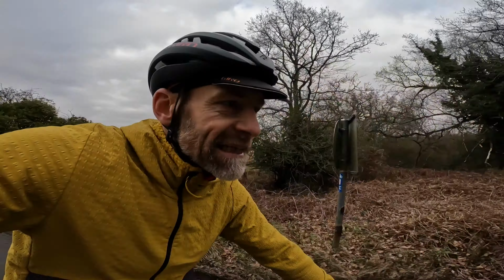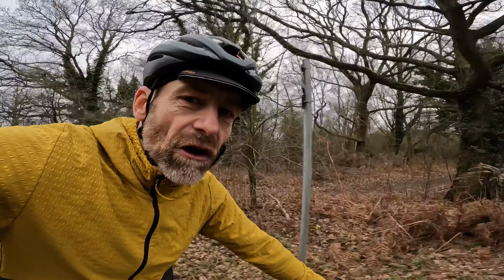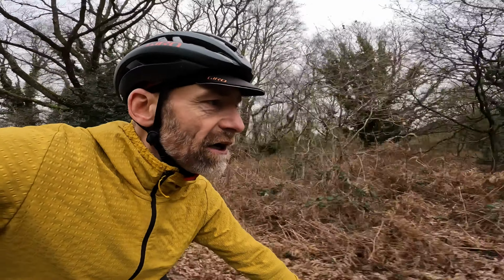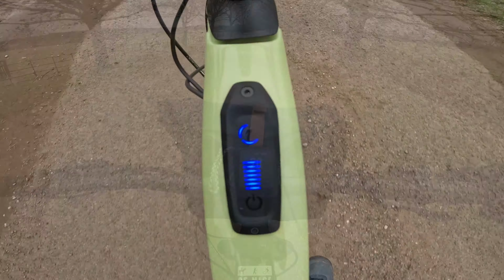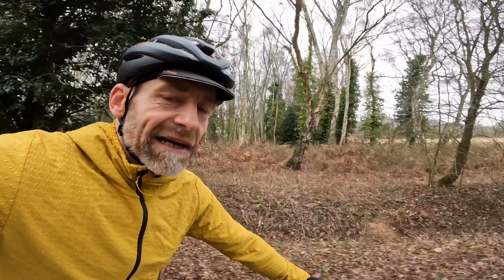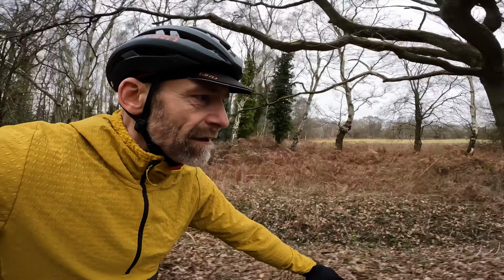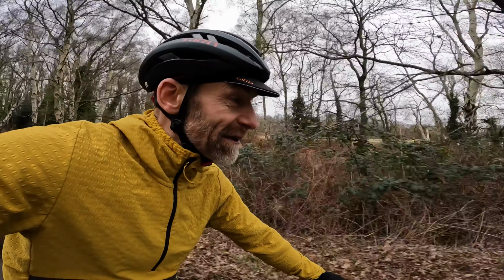But it makes sense to do a couple of trial rides if you can before you head out, so you've got a good idea of the range you've got, and also keep an eye on your battery percentage, but always leave a little bit in hand in case, you know, your legs get tired, the winds pick up, or that last hill is steeper than you expect.